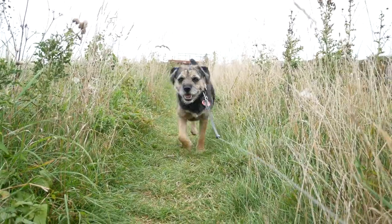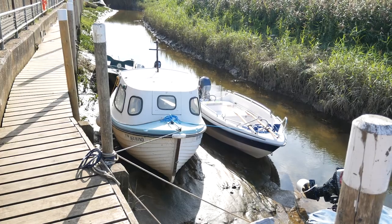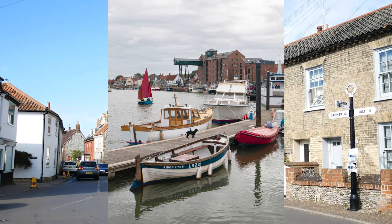The final stop on our road trip was Quaint next to the sea. It's home to this wonderful windmill, and it's about 15 miles from Wales, but it's well worth the visit. I'm going to drop a few photos now from our day.